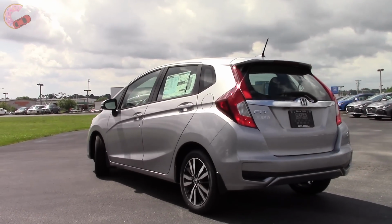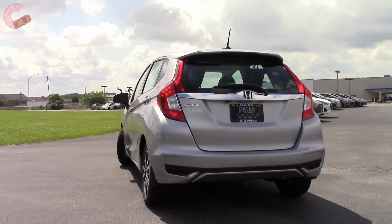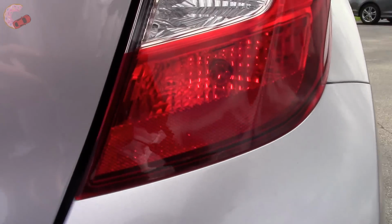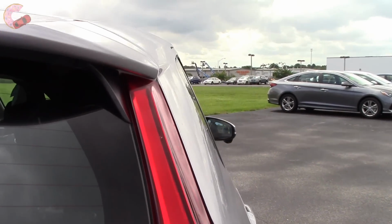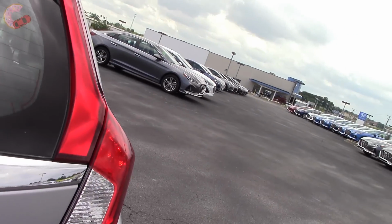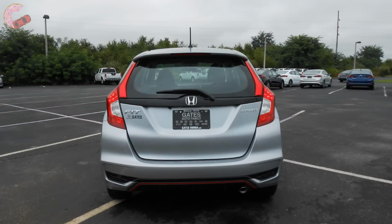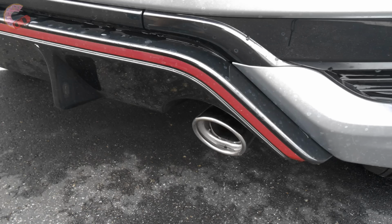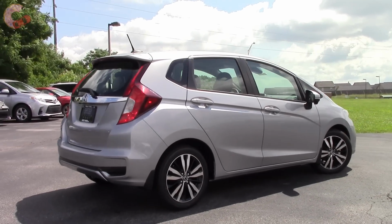And then moving around to the rear, it actually looks like a crossover because of how upright the rear profile is. All Fits get these CR-V-like stacked taillights, which are surprisingly LED across all trim levels. For EX and EXL, things are further classed up with a chrome accent across the back. Or if you choose the Sport, you instead get another orange accent to match the one in the front, and an exposed exhaust tip instead of a hidden one. Overall, I think Honda's done a fine job here.